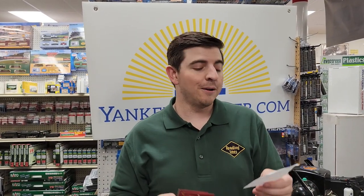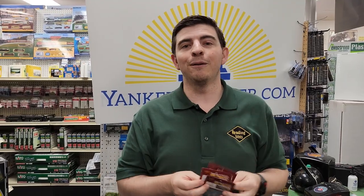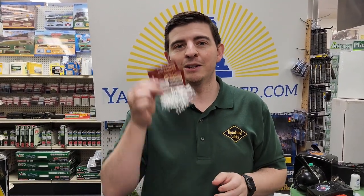Now, the two packs sell for $2.75, and the four packs sell for $5.50. These might be the cheapest things we've ever talked about on our show, so they're pretty cool. So if you want to populate your railroad with some miniature people, come to Yankee Dabbler and get these guys rolling on your rails today.